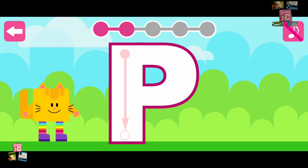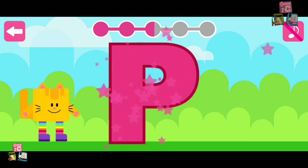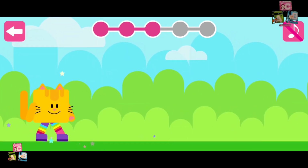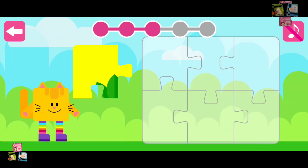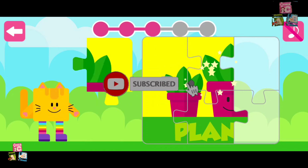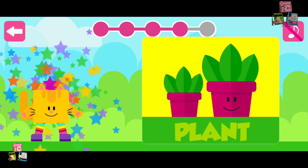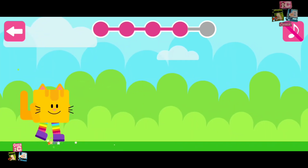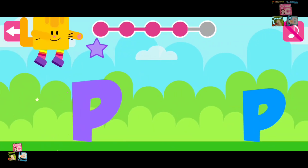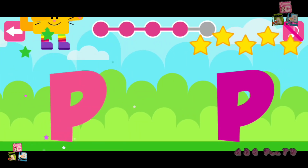Look! P is here. Can you trace it? Fantastic! P! Great job! Yay! Do you know how to solve this puzzle? Great! Great job! Excellent! Fantastic! Plant! Yay! Let's jump. P, P, P, P. Great jump!